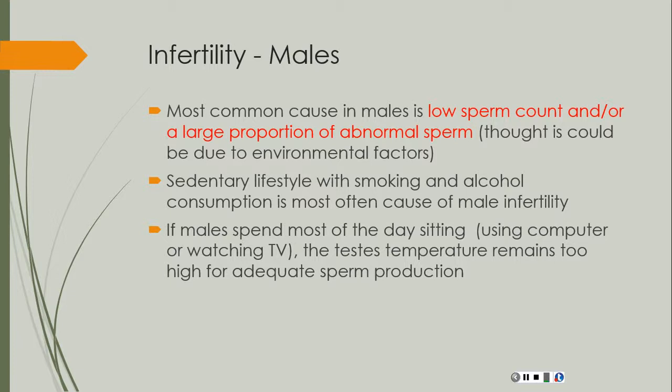Now, the reason for this is thought to be environmental factors. There's some suggestion about some pollutants that might cause this low sperm count or abnormal sperm. But it's also been pointed out that a sedentary, couch potato lifestyle, and smoking and alcohol consumption, are most often pointed to as a cause for male infertility. And they note that if males spend most of their day sitting, using a computer or watching TV, the temperature of the testes becomes too high for adequate sperm production.